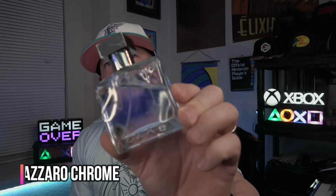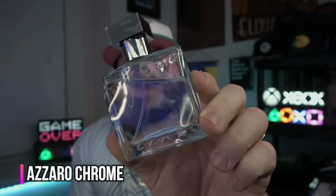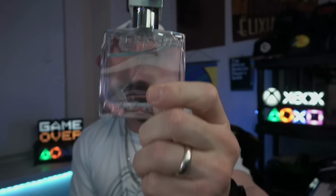way to go. We're talking about the original Azzaro Chrome. I have the Eau de Parfum, the Extreme, Aqua, United, Sport. I mean, the list goes on. The original Azzaro Chrome, again, we go back to sharp citrus metallic, kind of like the previous fragrance we discussed with Mefisto, but this is much more shower gel, classic 90s, late 90s type of smell. Very nostalgic for me. I think that's another reason why it's an easy pick.